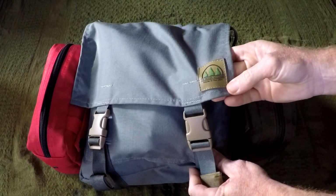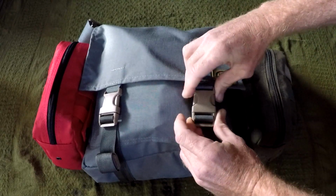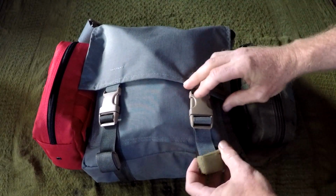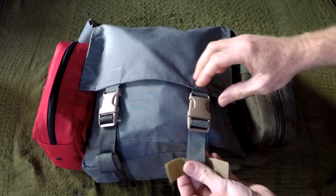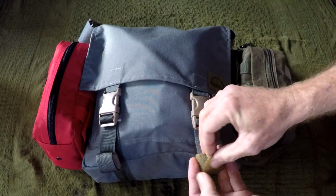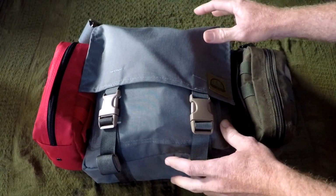There's the logo right there. Good stitching, awesome buckles. Really like those buckles. You got slack keepers right here, and you can cinch down this bag or you can expand it quite a bit, and you can hold a lot in here. I'm really impressed with that.